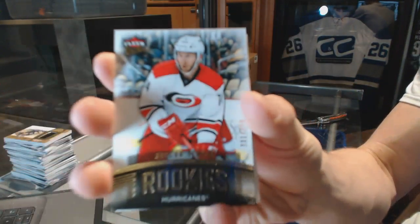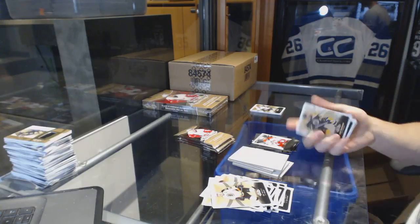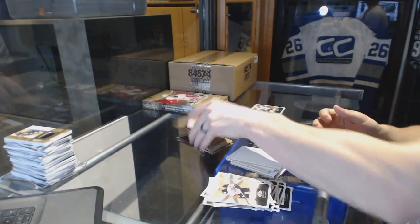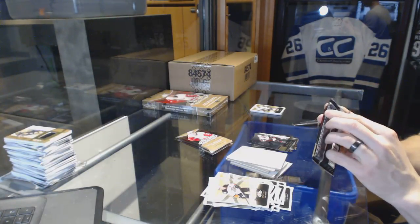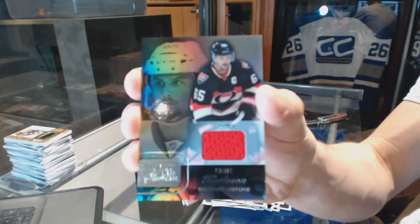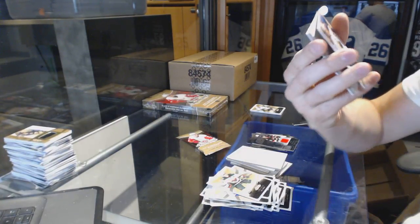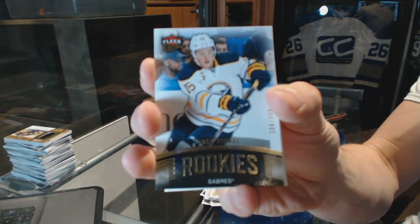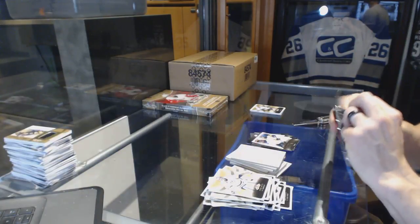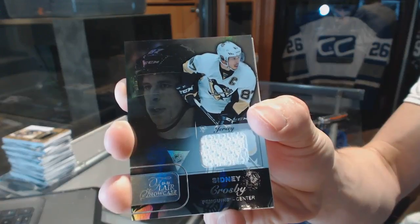Fleer Ultra Rookie numbered to 699 for the Carolina Hurricanes, Jacob Slavin. Flair Showcase for the Arizona Coyotes, Oliver Ekman-Larsson. Flair Showcase jersey for the Ottawa Senators, Erik Karlsson. Fleer Ultra Rookie numbered to 699 for the Buffalo Sabres, Jack Eichel. Jack Eichel at 699 for the Sabres. Flair Showcase jersey for the Pittsburgh Penguins, Sidney Crosby.